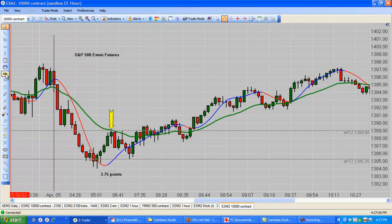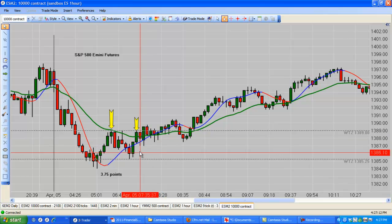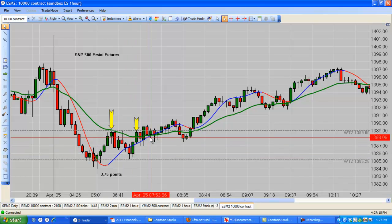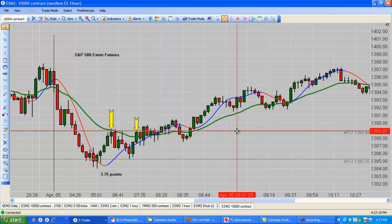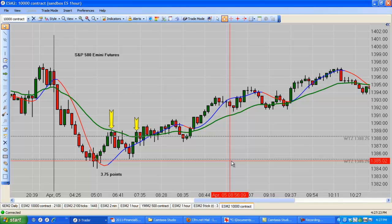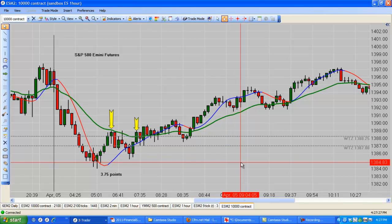So what am I going to do? I'm going to point this one out. It pulled back, and the MA1 was below the BBC, even though it was blue and climbing. We're going to say, hey, that was a short trigger. And if you took that short, boy, you might have been able to get 2 ticks.